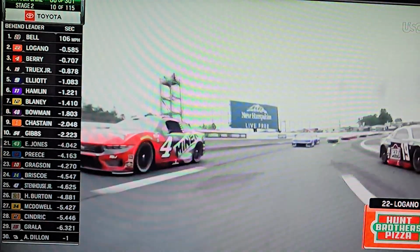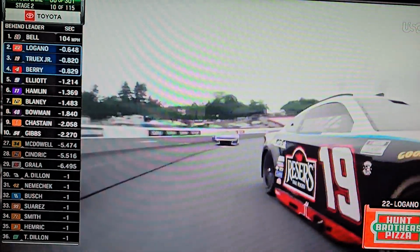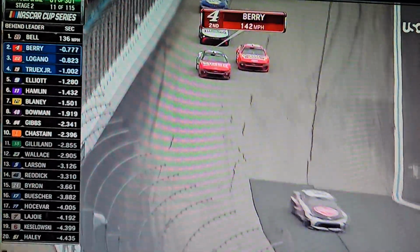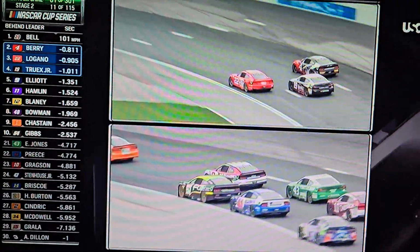Still clear. Went high. 19 looking low. 19 on your inside. All clear. Briscoe up high. 1 up high. Here comes Berry again. Berry on your outside.